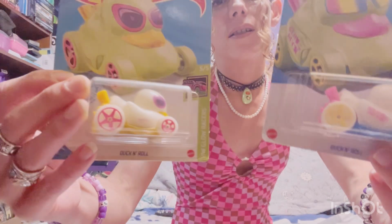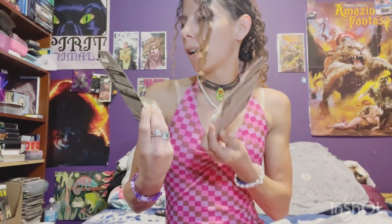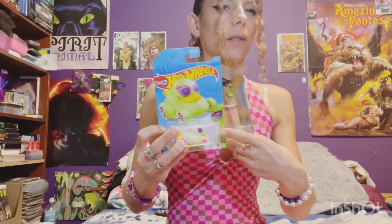I mean, I went to Walmart. I went everywhere to find it. But look how awesome those are. That's so cool, right? And these have a few different kinds. I think they have the silver ones, the gold ones. There's a few of these little duck Hot Wheel things. But the duck is the one I like. So that was pretty cool.